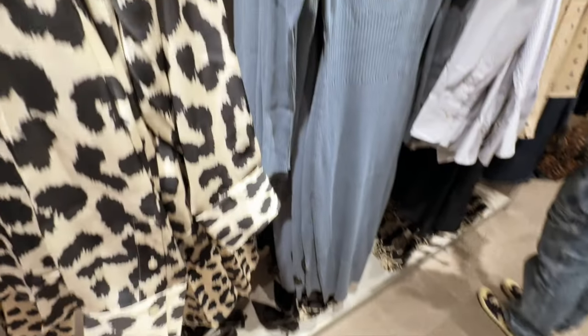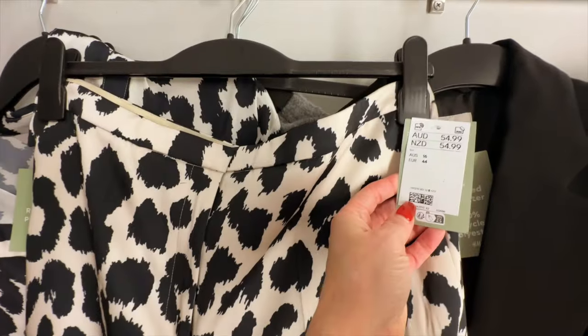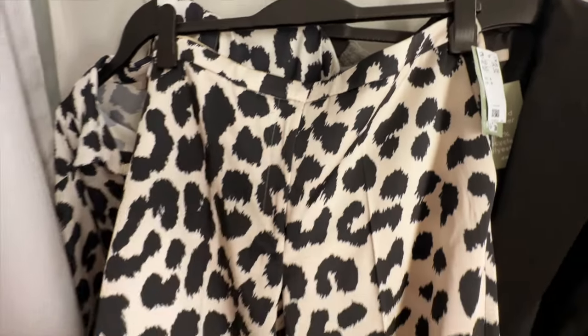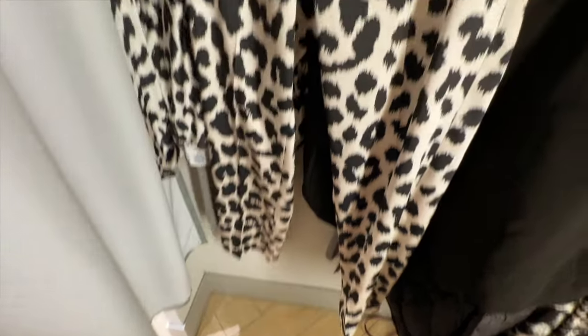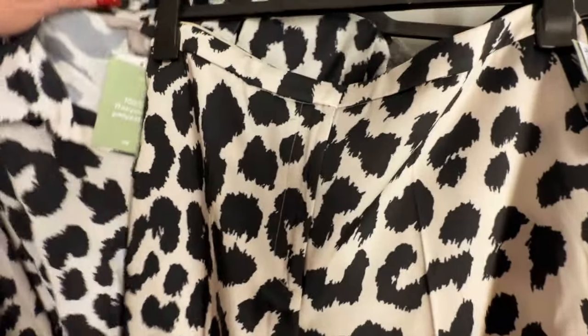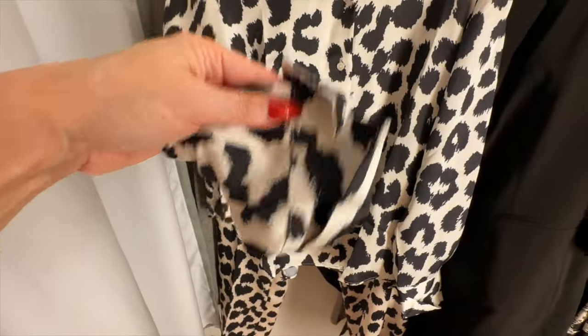The gorgeous white print leopard satin shirt comes with a matching straight pants. I tried these on in a size 16, but they run small, so I would definitely size up if you have strong upper legs and a booty. The shirt is more oversized, so stick with your true size. I tried on a 14 and it fit fine. I love this set. It just looks so elegant and chic.